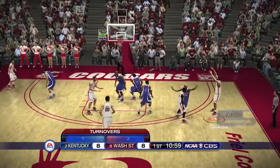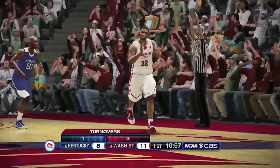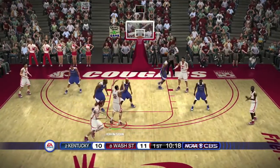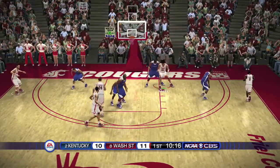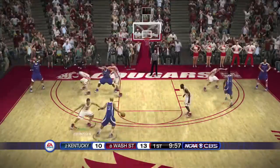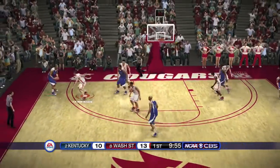Now Hawkinson over to Q Johnson, who puts up a 3, and he puts it in as well. So we've got everyone to score thus far except for Jordan Rayleigh. Down low to Jordan Rayleigh, in fact. And all 5 starters will score for our first 5 buckets. What a way to put it.